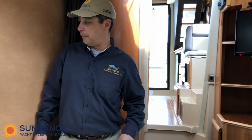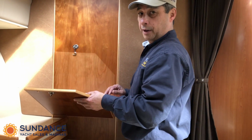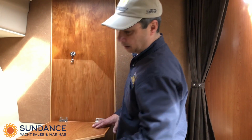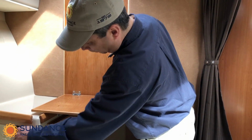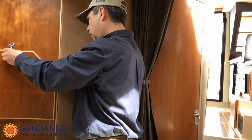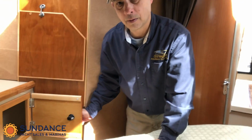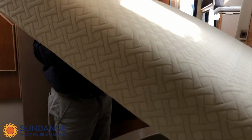Over here we have a nice little, if you need to get away, well, I guess you're trying to get away if you're boating, but if you need to work and you need some privacy, you can come down here. You've got a couple outlets to plug in your computer. You also have a 12-volt power point there, and you can get something done. Storage. Big storage underneath here.